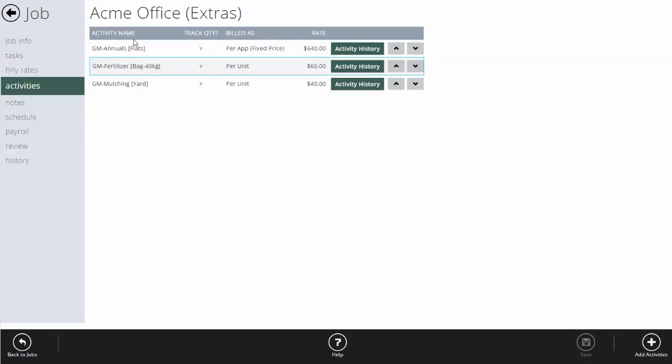They'll simply be prompted when clocking out, did you put down any of these three things? They'll tick off yes that they did. If the track quantity is on, they'll enter the number that they did, and then LMN can generate a report that shows for you exactly what work got done at what sites.